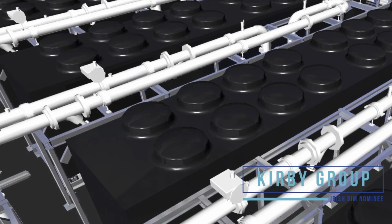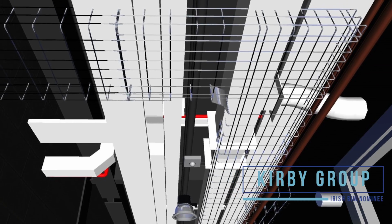We scanned the existing conditions with a point cloud scanner. This ensured that any of our prefabricated materials that were brought to site fitted. Once we had all of our systems installed, we verified everything again by point cloud scanning and overlaying on the model.